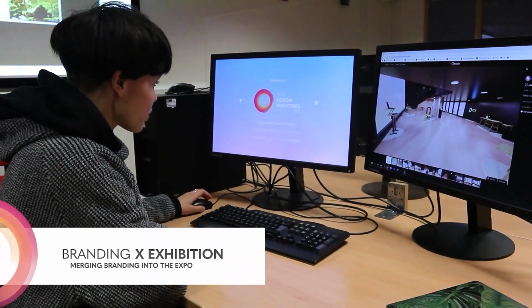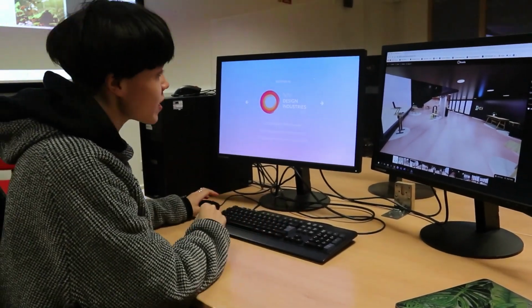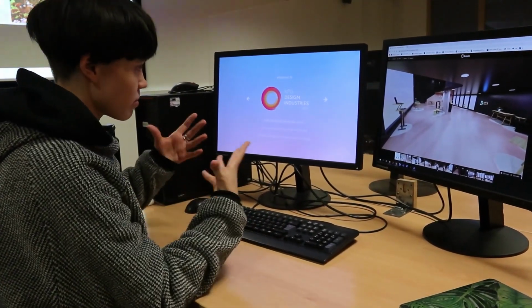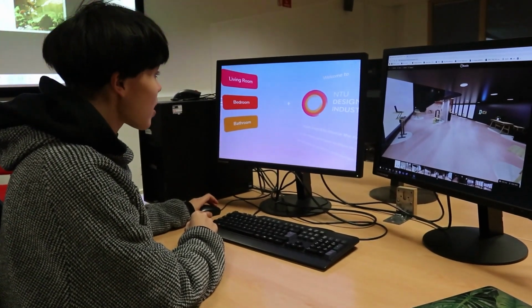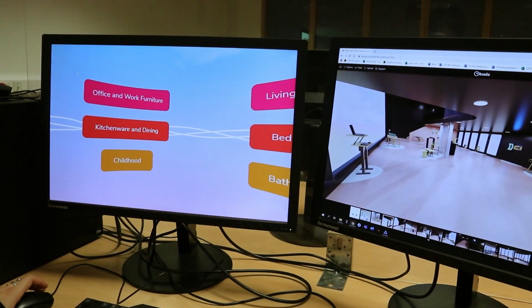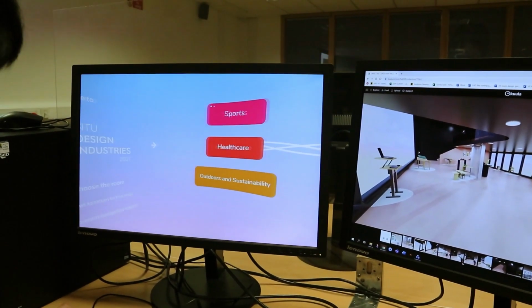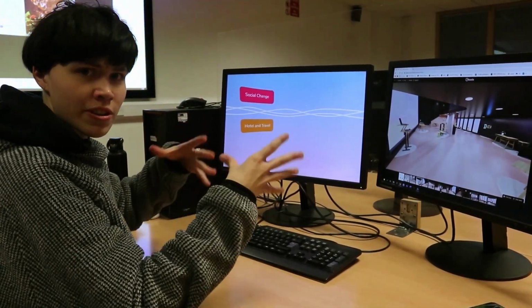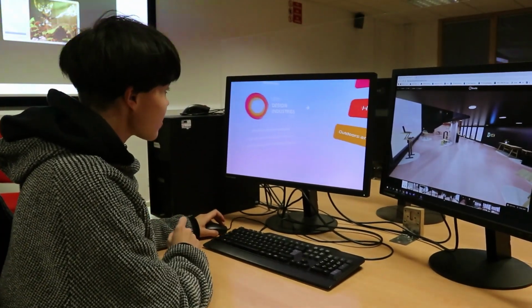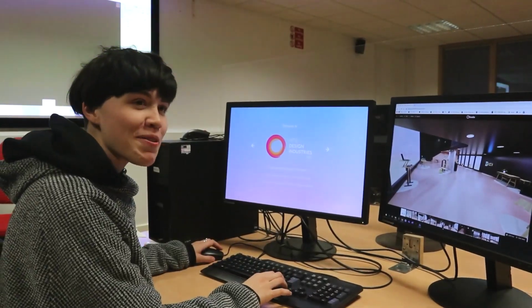So we really wanted to make sure that the virtual exhibition ties well with the entire brand of NTUDI of this year. Obviously, we started with the logo to welcome people into the show. We included the brand colors into the buttons, so they will be bright and noticeable. And the lines that you can see, the animation, we tried to include them to make sure that people know that there's something happening, that they can follow. Other than that, we also used the logo as a map on the bottom, and this is how we incorporated the branding.